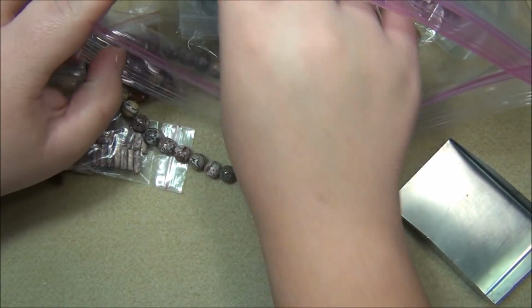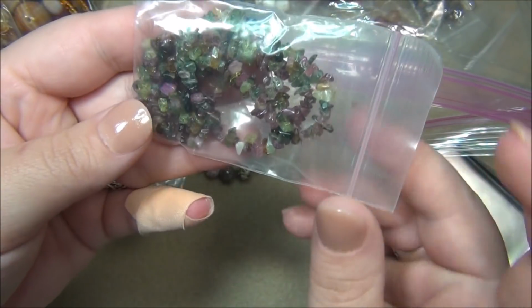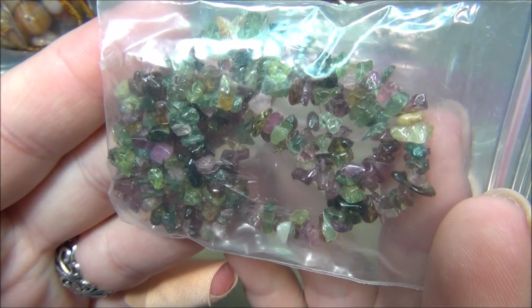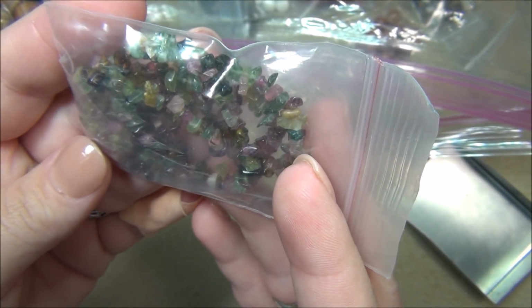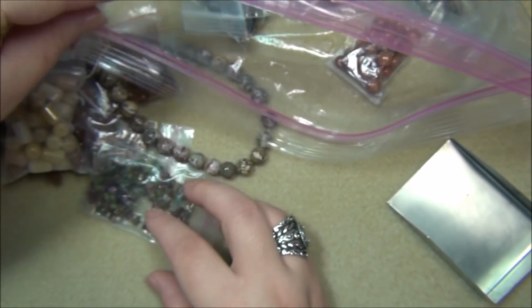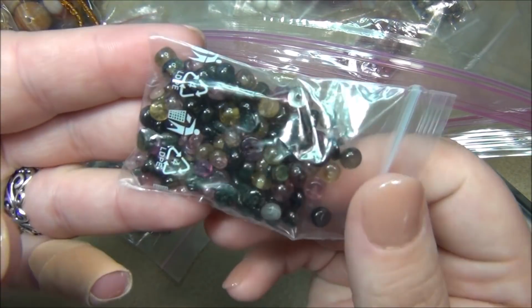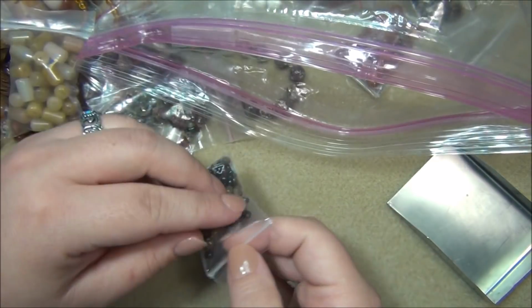There's tiger's eye too. Here's tourmaline. This is really small. I don't know if I want to open that one. Gemstone chips. Really tiny pieces. I was finding tourmaline throughout this here. These tourmaline rondelles, I love them. I definitely gotta open this.